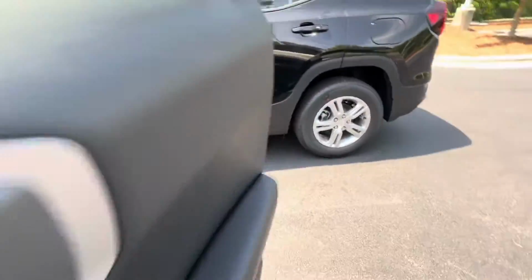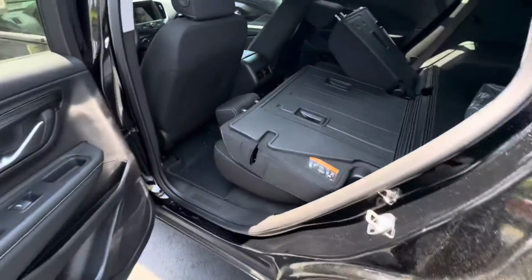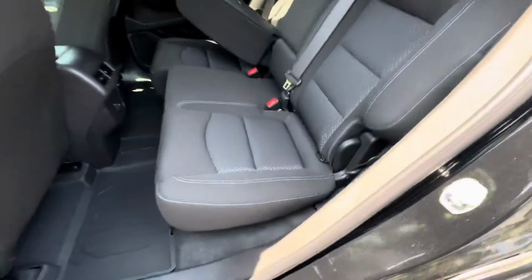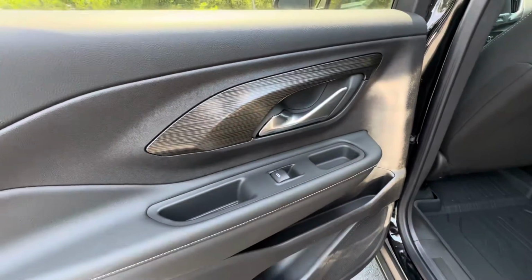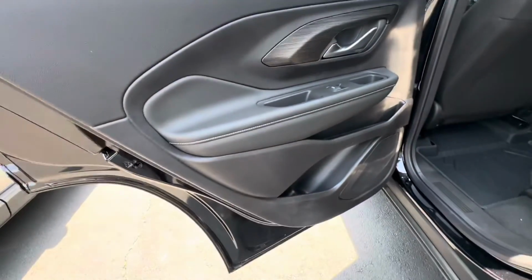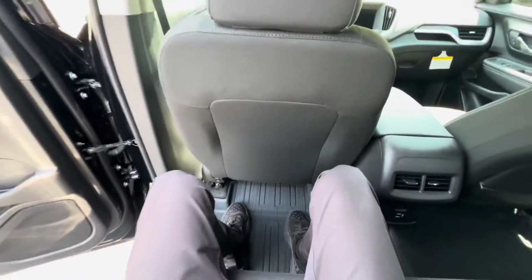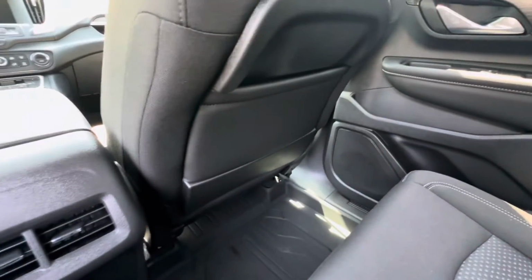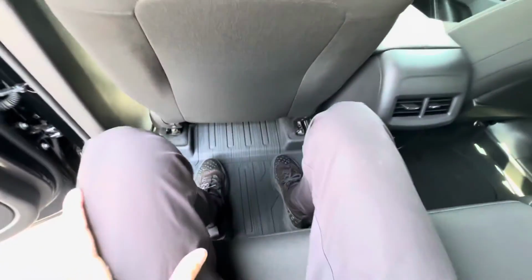But moving inside the GMC Terrain, not much difference. We have our cloth seating surfaces. That is standard on the SLE, as you can see there. On the doors, we're going to have these aluminum looking door handles with this fake wood accents. Storage up top, in the middle, and down below. But taking a seat inside, there is definitely more legroom inside this vehicle. There is no storage behind the driver's seat, but there is storage behind the passenger seat, 2 AC vents, and 2 USBs down below.